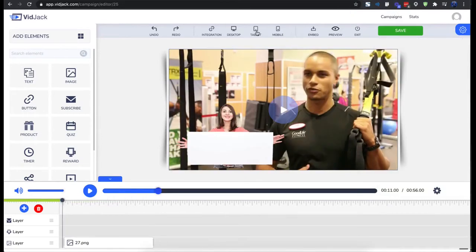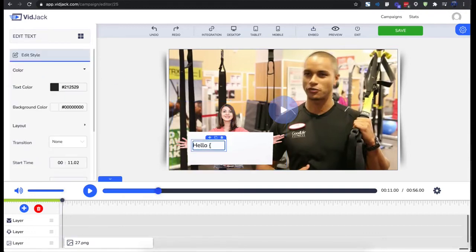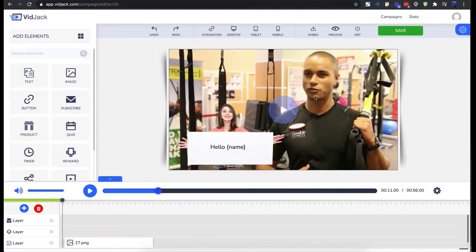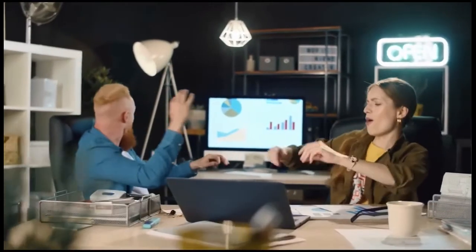Vidjack auto-adjusts your content to suit mobile, laptop, and tablets, and enhances the viewing experience for your videos. Now, everyone likes to feel special, right? That's why adding details to a personalized video, like your viewer's name, is the perfect way to engage and delight your audience. To embed a video, simply copy and paste this code on your website, your blog, or your sales page. Now you could use this direct link that opens in a browser to share on social media or emails. How cool is that? I bet you love it.